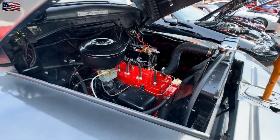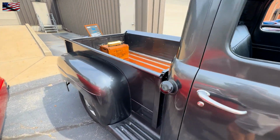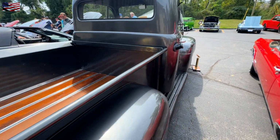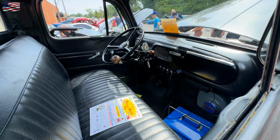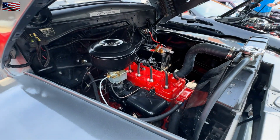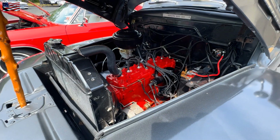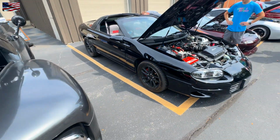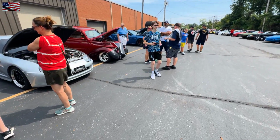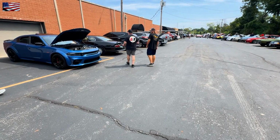Flathead 6. I had a friend that had a Ford F1 like this, and he's like, oh yeah, it's got a flathead. The whole time he's talking about it, I was thinking it was a V8 flathead, and he raised the hood, and it was a flathead 6 like this. Chrysler and Dodge and Plymouth had flathead 6s that were just like bulletproof, ran forever.